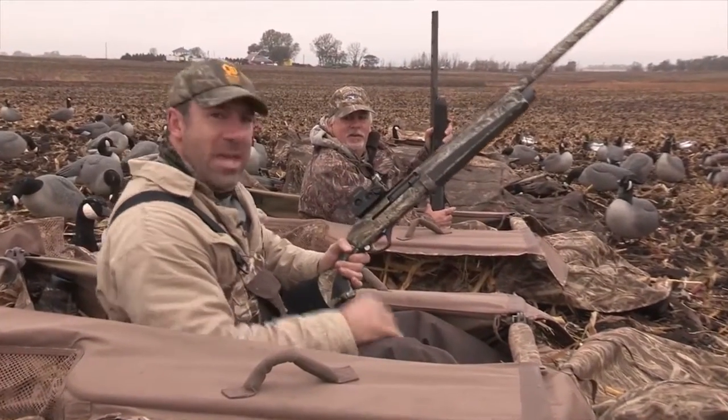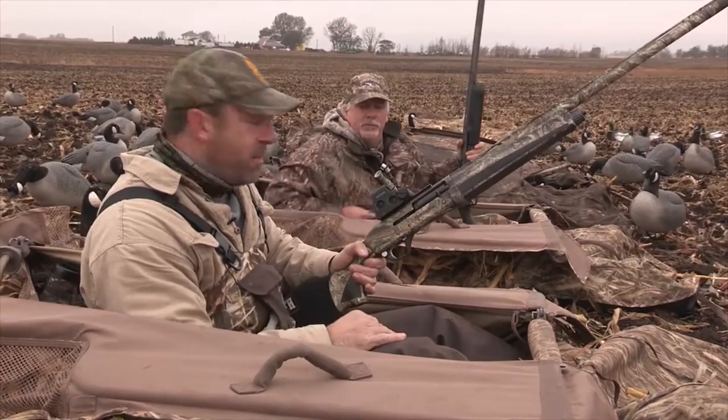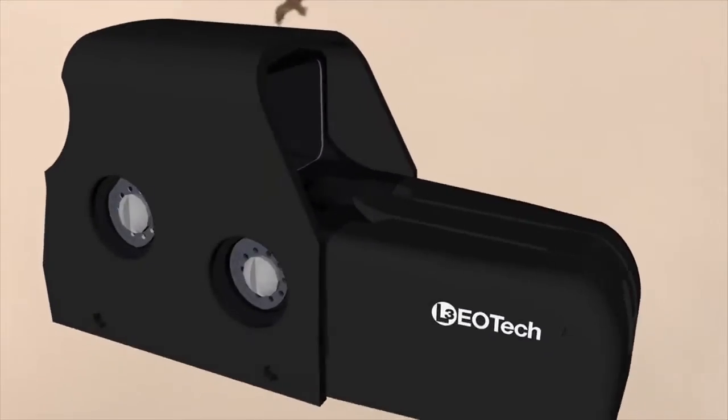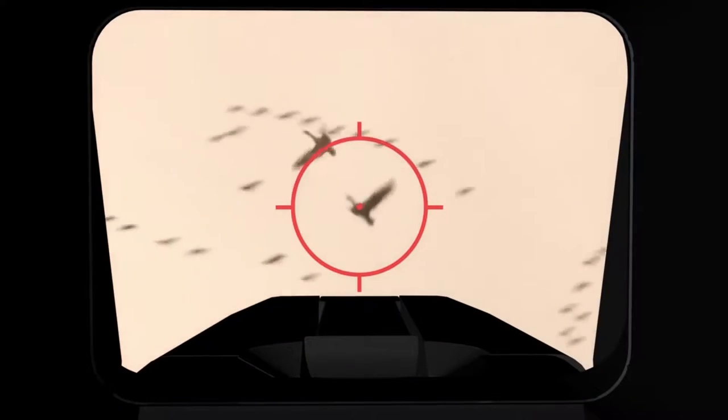Oh, I put the EOTech right on him, Marty. Yeah, I see you're using that again this year. Yeah, I sure am. You know, the EOTech, for those of you that don't know, is a holographic weapon sight. It's basically a tubeless heads-up display, and it has an illuminated dot and ring. And basically all I do is put the dot on the bird, pull away for the lead, squeeze a trigger, it's a done deal.